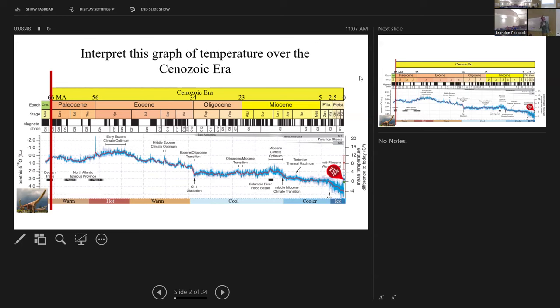We all live in an ice world. Ice means you live in a world where there are giant permanent ice sheets on the top and bottom of the planet. Antarctica's fully glaciated, Greenland's fully glaciated. And a lot of the time, in the last 2.5 million years, huge pieces of Eurasia and North America are also glaciated. That's the usual circumstance for the last few million years. That has not been the circumstance almost at all.